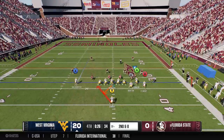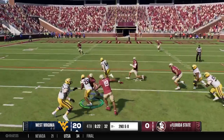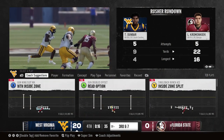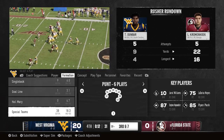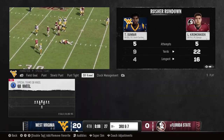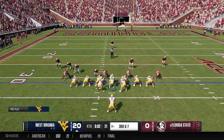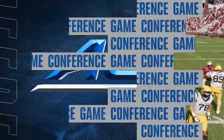After picking up a couple at 2nd and 8. Leaves it with the running back. That's what you expect from a senior. Don't give them any extra yards. Great tackle there. Line is set on 3rd down. Happy with the situation, the quarterback will take a knee.